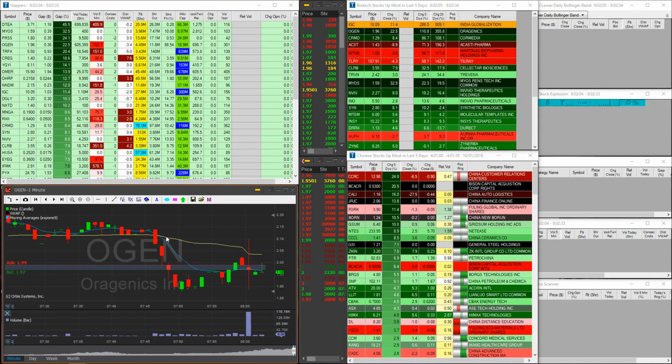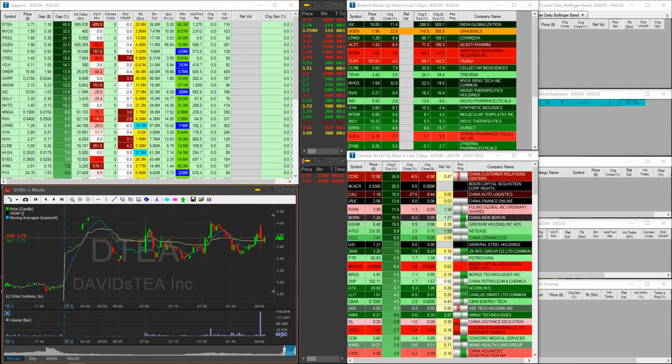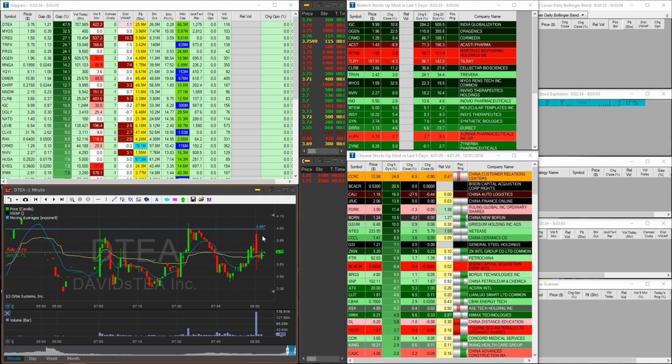All right, let's take a look at these gappers list. We got DTA here. We've gotten 3 tries of this resistance of 4. We're gonna watch how it reacts at $4. It's probably gonna make a run one more time towards that, and then we're gonna see if it fails or gets above those 4s.